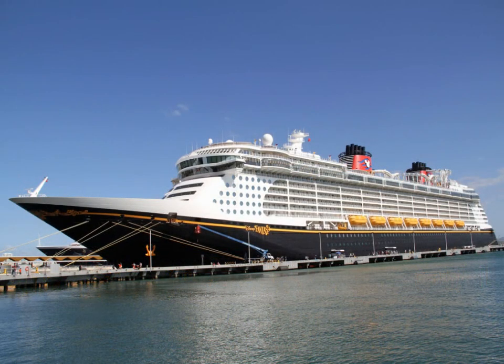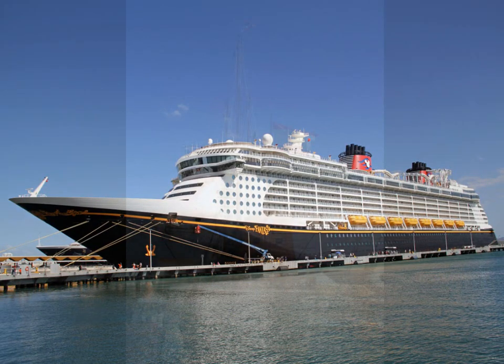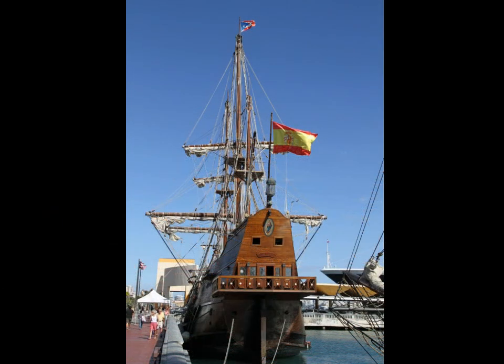Not everyone flies in. This looks like the kind of transportation Christopher Columbus may have arrived in.